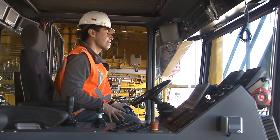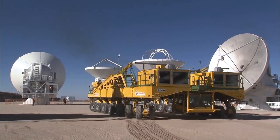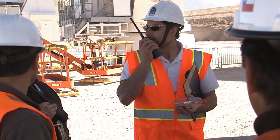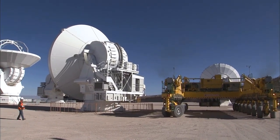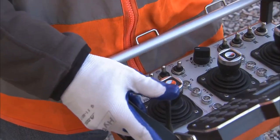The powerful engines of Otto are fired up. Whenever an antenna move is scheduled, the utmost attention of the transporter team is required. Picking up a colossal ALMA dish will never become a matter of routine, as the slightest mistake could result in a fatal accident.